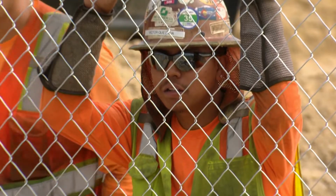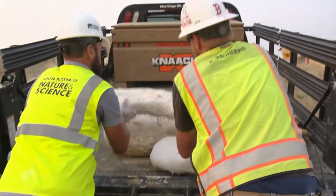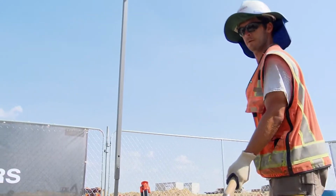Mine might be larger than the rest. Construction workers were captivated, bending their brakes, helping the dig. And Dan Wagner was never far from it. I think about it all the time. You know, when I go to bed, I'm thinking about dinosaur bones and how much is left, and wake up excited to go to the job site and see how much more we uncover.